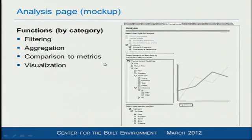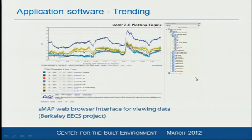Then for each of those categories, we have a page that looks something like this, where we can set up all these different levels of filtering and aggregation, and then produce results over here, visualization results of the comparison to metrics and looking at data in more detail, what have you. Lots of ways to use this capability. We think this is all pretty critical to making this whole system work.